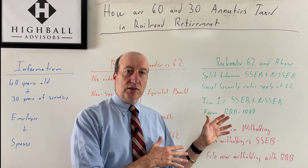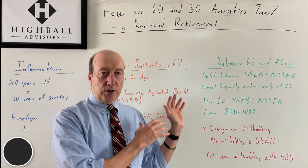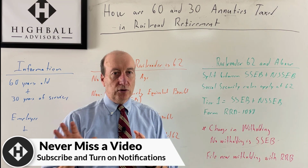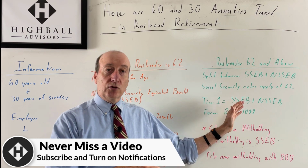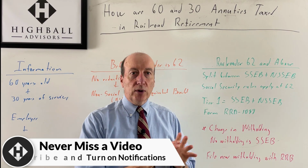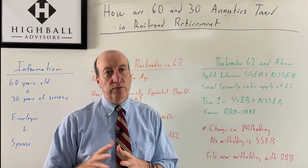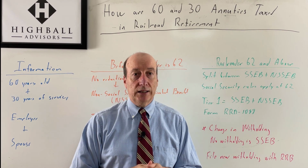I just wanted to bring this to everyone's attention, especially the railroaders on the 60 and 30. Understand the taxation part. There are two parts: the ordinary income, and then when the Social Security rules kick in. It can get a little tricky, but you want to understand what your taxation is going to be. A big part of retirement is taxes. I say it all the time.